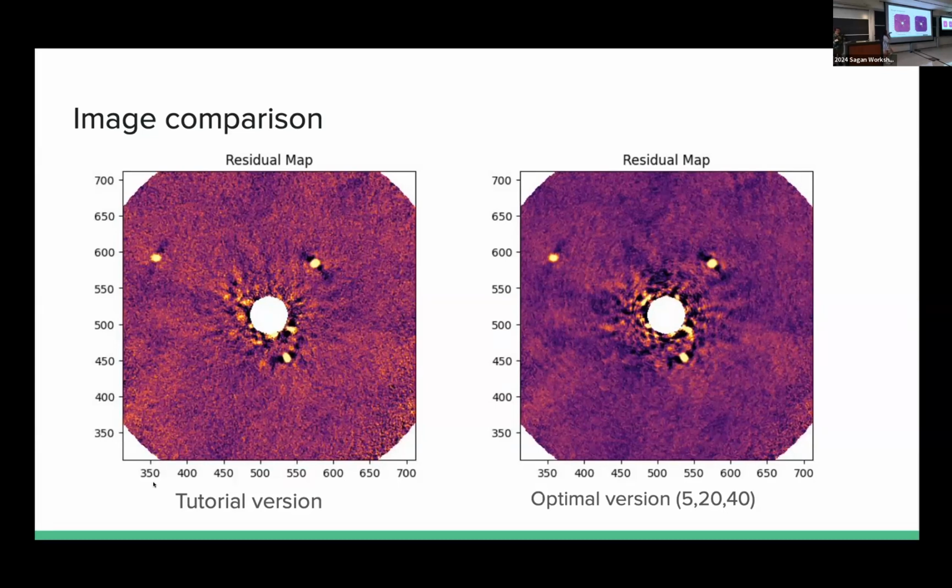This is the version that we had in the tutorial. I think we had num basis of 30, annuli 11, and what's the other one? Movement of 1. And so we've just taken all of our optimal numbers and changed it to those, and this is what it looks like, and I think that it does look better. So, yay! Thank you.